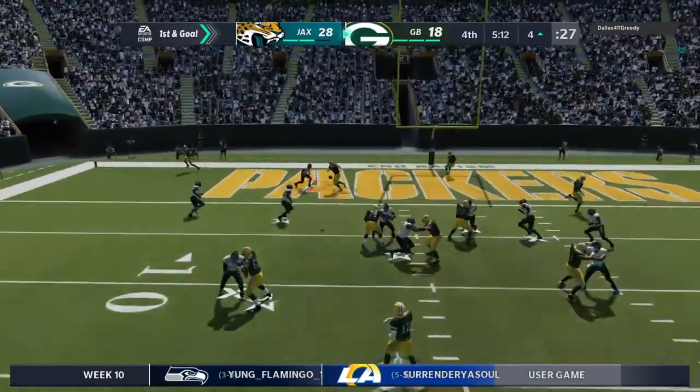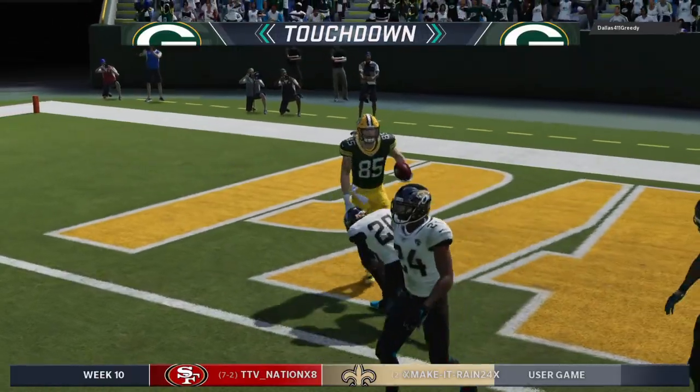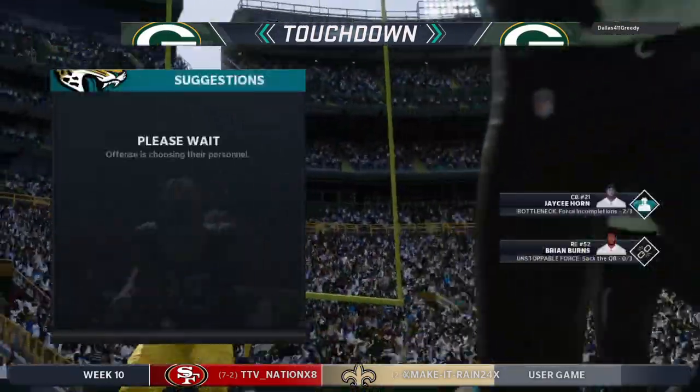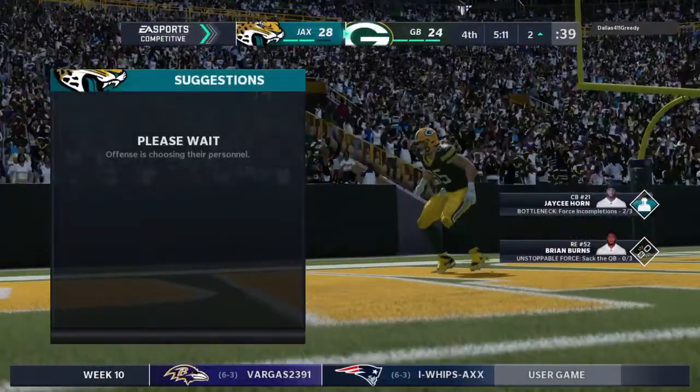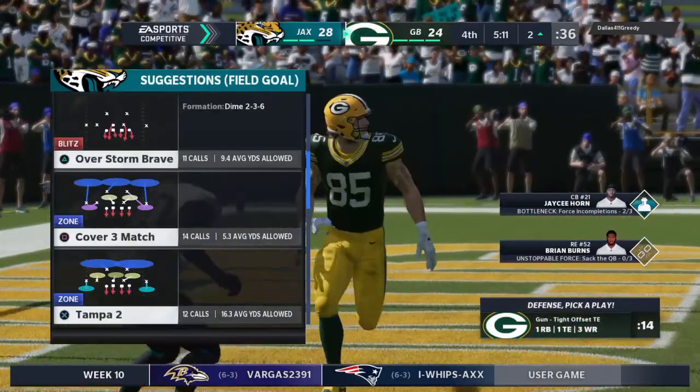Rodgers again now. Touchdown, Packers. Robert Tanyan with his 2nd TD of the game, his 6th on the year. And the Packers have cut it back within a score.